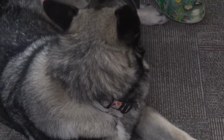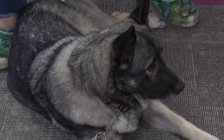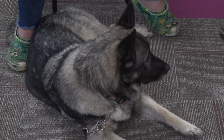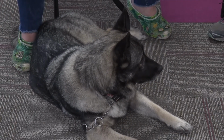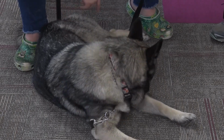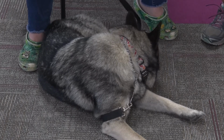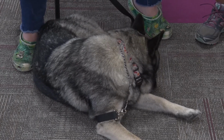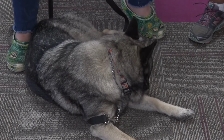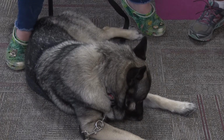Up towards his face and his chest area he doesn't shed nearly as much as his rump and tail. Especially down here in his hind quarters, the rump just seems to be where his longest hair is, and also where the most shedding occurs. So he gets brushed about once every other day, just because he likes it. I get the brush out and he gets all excited.